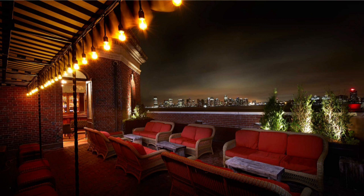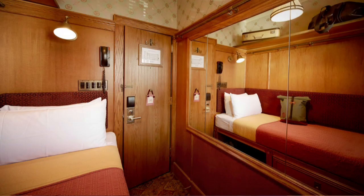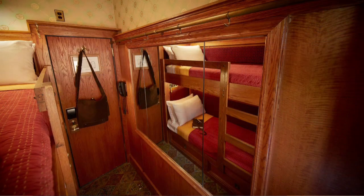You might think, what's the catch? Well, there is one. The rooms are minuscule. They are actually designed to resemble staterooms or cabins on a ship. Some of them actually feature bunk beds. But again, you're not going to be spending a lot of time in your room. You just need a place to sleep.